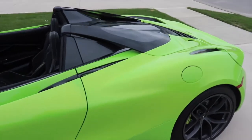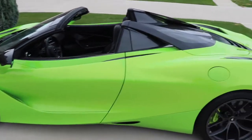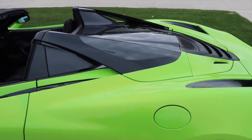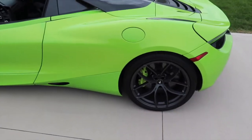This is so crazy. It came out a few years after the regular 720S Coupe, and the name with McLaren hints at the horsepower. It is powered by a 4-liter twin-turbo V8 with 710 horsepower and 568 pound-feet of torque, and it is rear-wheel drive.